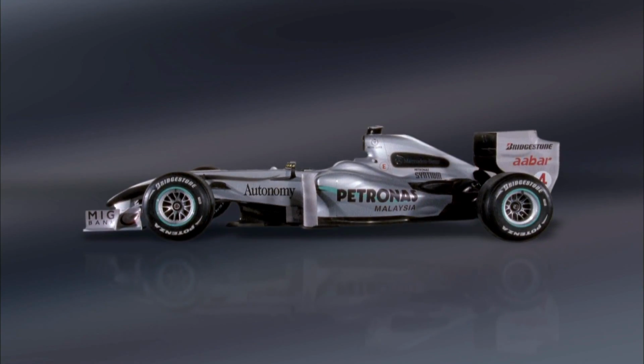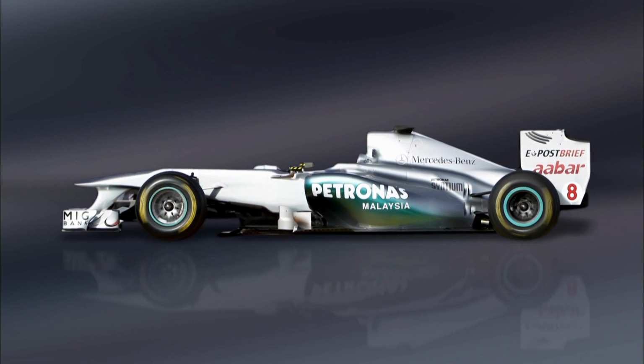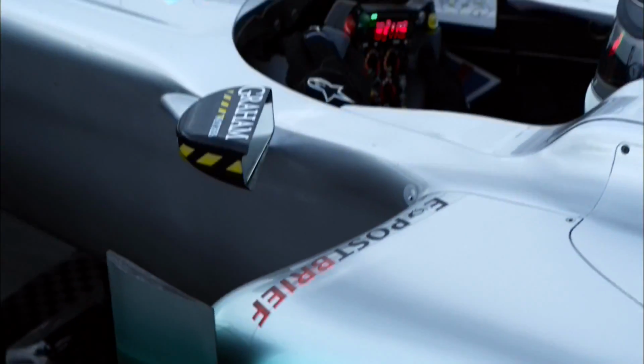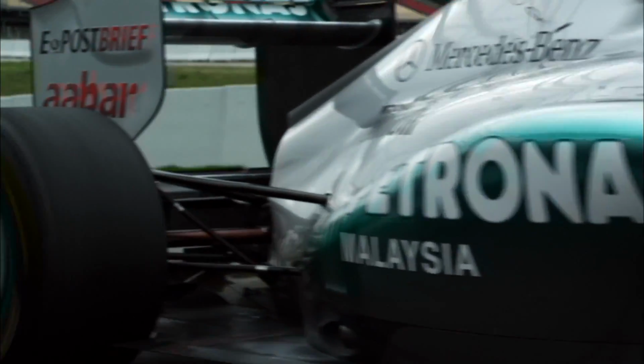What began back then is now gospel. A Mercedes racing car is silver. Michael Schumacher and Nico Rosberg have inherited this legend, a tradition that's now 77 years old.